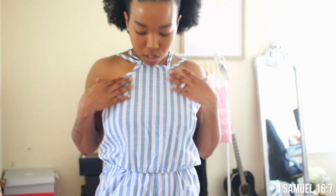So yeah, like I said, if you're a big boob girl, if you have a CUD or anything above, definitely don't go for this, or go a size up to make sure that your girls are covered. Okay, so next up I have this really cute blue and white striped romper.